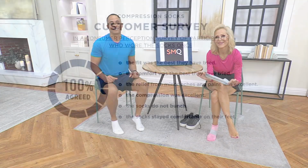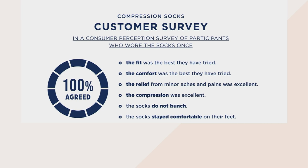If these are in your cart, be sure to check out, because this is what so many of you are experiencing when you wear a Tommie Copper sock. I'm so proud of this, and I want people to know that 100% of the people said the fit was the best they ever tried. 100% said the comfort was the best they ever tried.